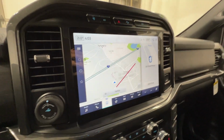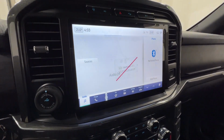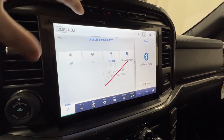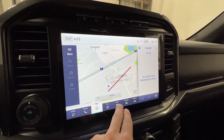And if we move into the middle here, we do have the Sync 4 12-inch display. Now if we go into the audio, we do have the audio sources, which does include Sirius XM and also Bluetooth. So we do have satellite radio with this. We also have all the various phone settings, and again, built-in navigation right here.